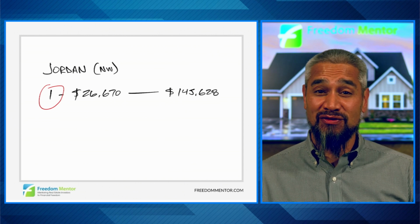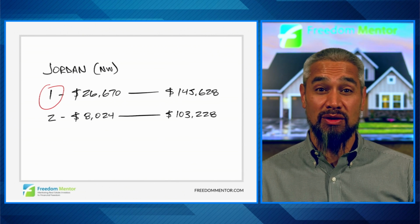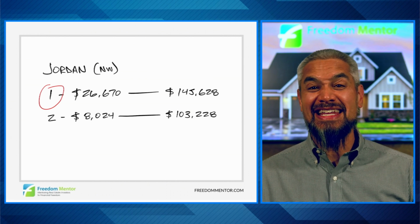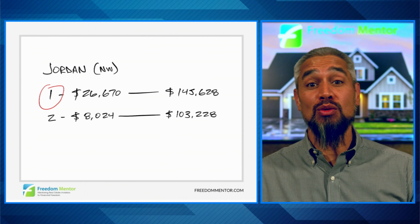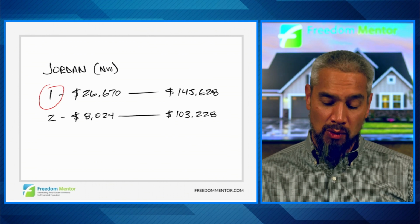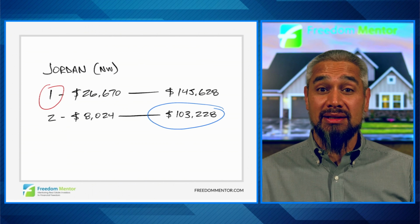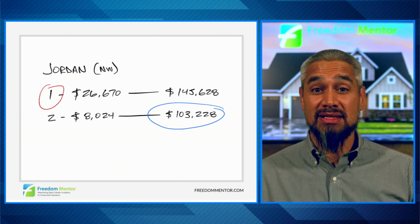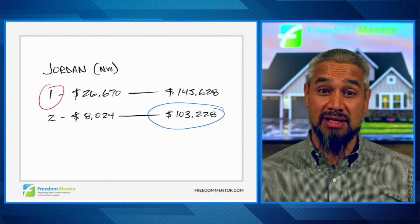Just to prove that wasn't a fluke though, he went on to his second deal, only 8,024 out of pocket, and yet netted in that one over 100,000 as well, $103,228. So not every deal is going to yield that kind of a profit, but if you learn how to do this business and are selective in the deals you take on, you can absolutely find home runs out there.